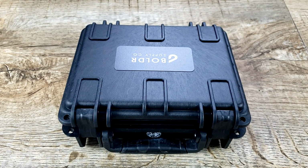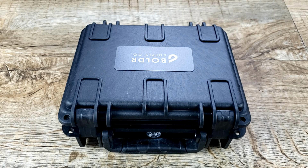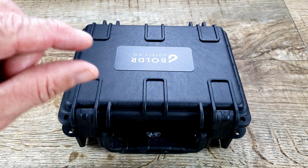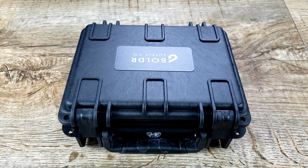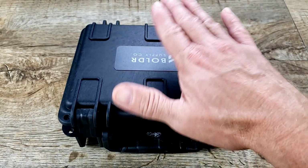Hey, today I'm excited to share with you a fairly new watch from Boldr. It's the Boldr Venture Field Medic. There's a couple different versions of this watch. It comes in this really cool case. And Boldr's always a little bit ahead of the game on everybody. So very cool watch. We're going to get into it in a minute.